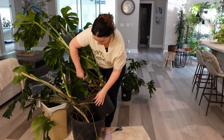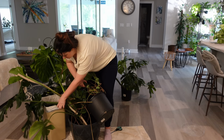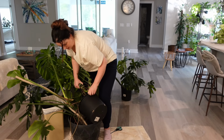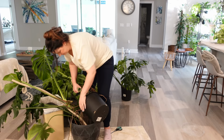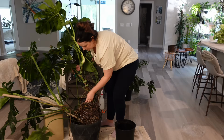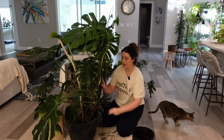Let's see how this goes. This one has not been in here this long, so I feel like we should be okay. I've been wanting to combine these into one. I should have just did it last year. I really want to save this pot though. Oh my goodness. You know, it's actually not bad. I think I can get away with this and just fill up around.